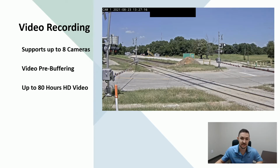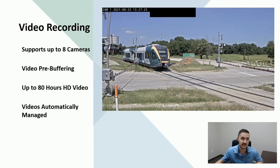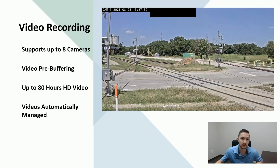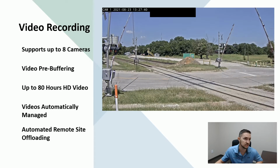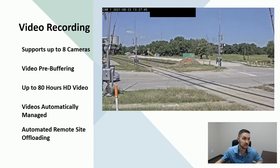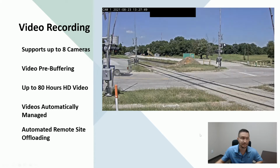But that being said too, at the 80 hours, the videos can be stored for just a selectable number of days or be stored until overwritten when more free space is needed. So the unit will delete the oldest videos to make room for new events coming in. It's even possible to offload video files via secure FTP to dump all videos to an offsite location. So as the RMD records each video file, it can load it securely to an offsite server if desired.